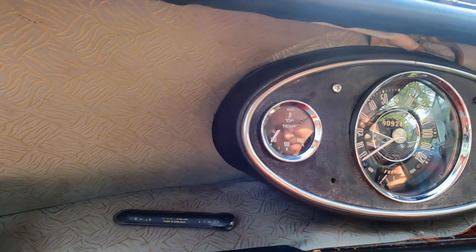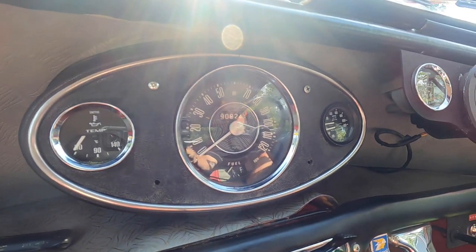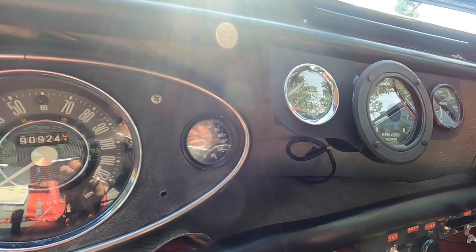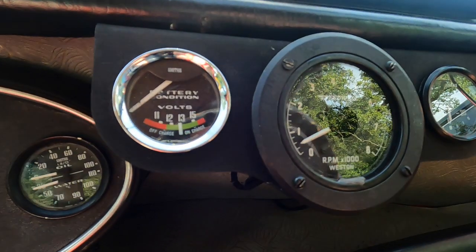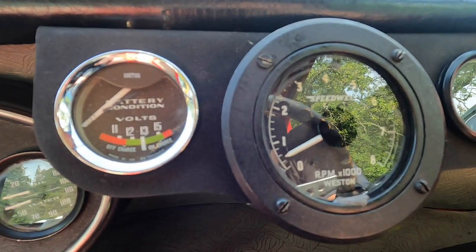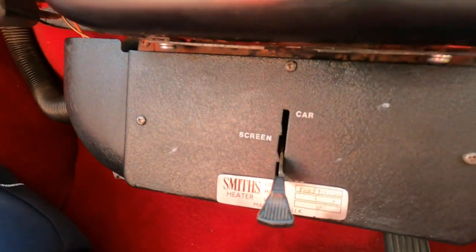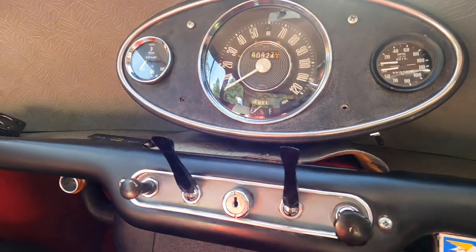Then I've got the fancy Speedwell rev counter and two gauges either side of that that don't do anything. One is a voltmeter, one is amps. I'll probably connect them to the voltmeter so I can see what sort of voltage it's kicking out, because this thing is that old, it's still got a dynamo in it. So I've also been looking at one of these alternators in a dynamo case, so it looks period and looks correct, but it has better charging.